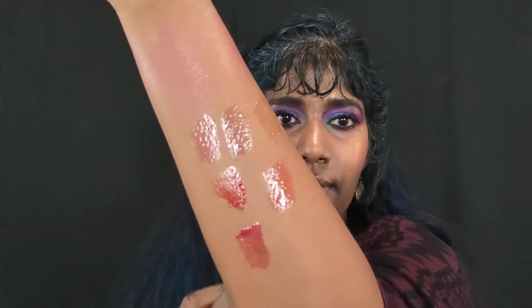I feel the magic lies in the formula, not the tint or anything. Also, because it's a thicker jelly consistency, it doesn't sink into the lines of the lips, probably also because it doesn't have a lot of tint. I feel it just stays on the lips. Usually with skin products, you want them to sink in and become one with the skin. But for a lip product, you want it to have its own body and stay on the lips, and not just lay flat and sink into the lines, because you don't want to accentuate the lines of the lips.